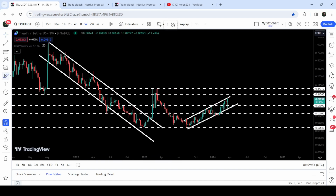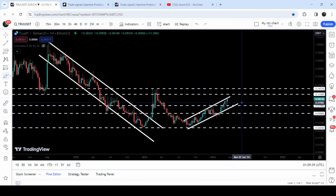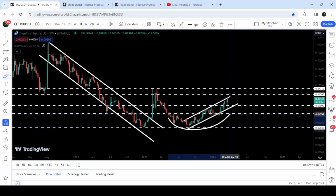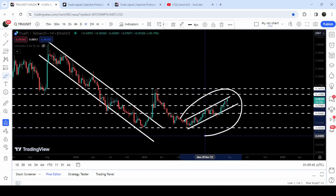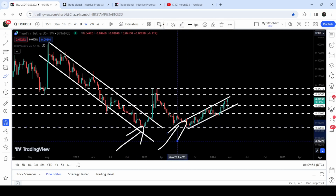You can see while moving inside this channel, it formed this first bottom, moved up, and this is the formation of the second bottom. And during this bounce to the upside, the price line has also formed this up channel as well. This was a quite significant support of 2.65 cents, where the price line has formed this double bottom. This is the first bottom, and this is the second bottom.